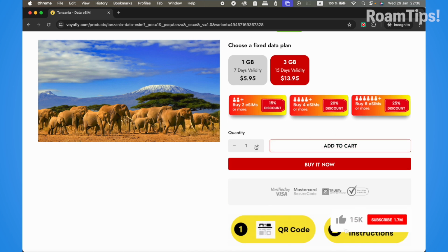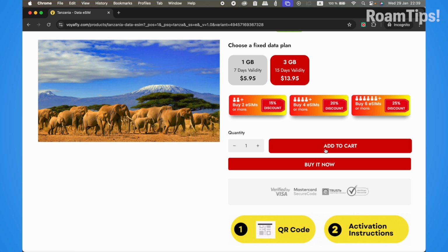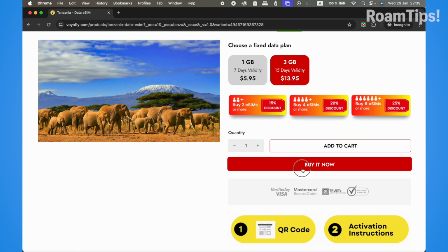Good, and select amount eSIM 1 and click on add to cart or buy it now, and click on buy it now.